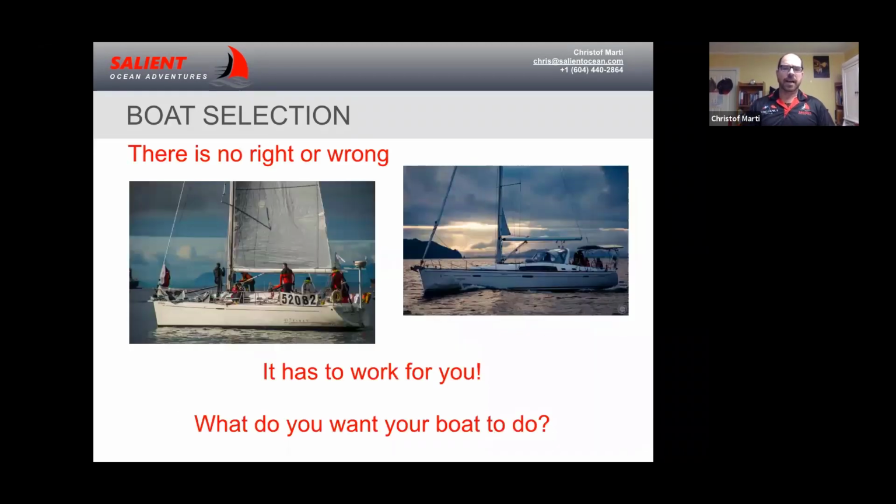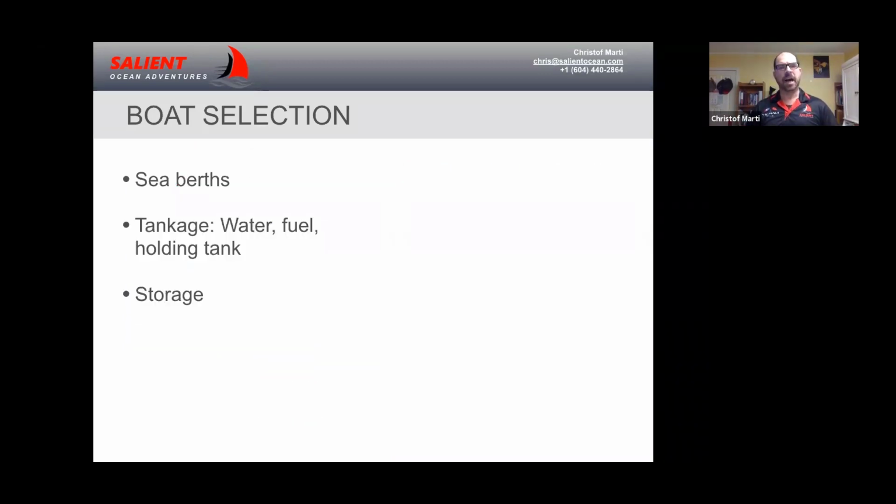For us, we used a production boat. I've sailed on different boats, but that's the one we're currently sailing on. There is no right or wrong. One of the questions to ask yourself really is, what is it that you want your boat to do? Do you want to go in a race? Do you want to go cruise with your partner? Or do you want to go with friends and family and cross an ocean? Where do you want to sail? More in the colder climates or warmer climates? That's a question you have to ask yourself, and that will dictate a little bit what kind of boat you will end up with.